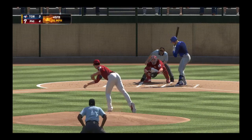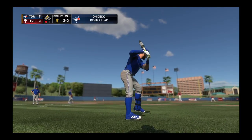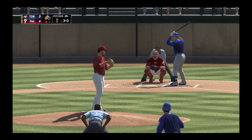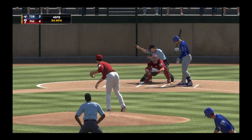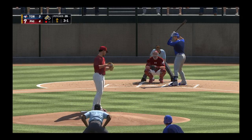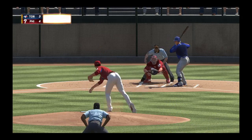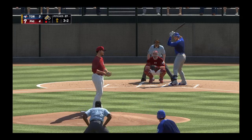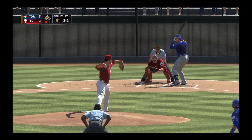From the stretch. Down low, and the plot thickens here. 3-0. His lifetime line against Velasquez, 1 for 3. And he'll just make him throw one over here. 3-1. Runners are at second and third with one down. Strike 2 called, and it's full 3-2.